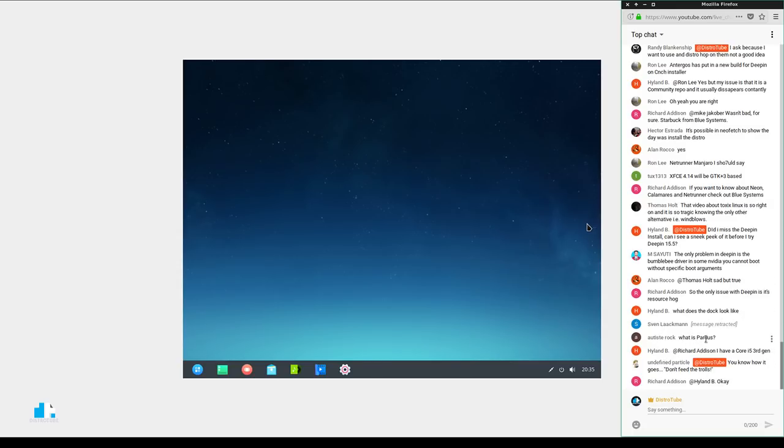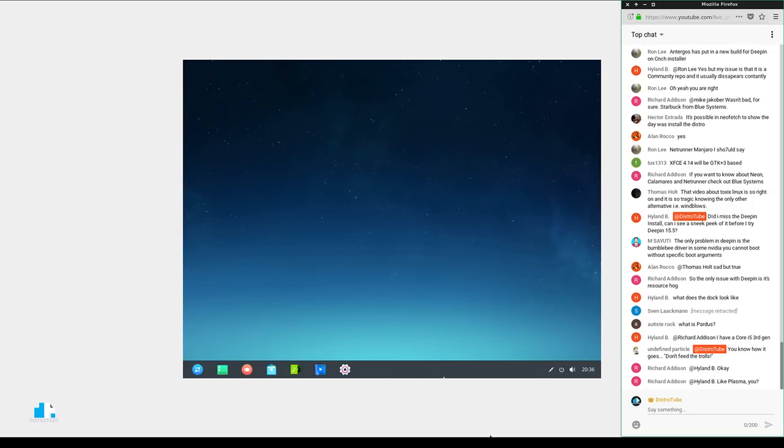Altis, what is Pardus? It is a Debian-based distro. It is a very old distro that started life as a Gentoo-based distro. Now it's based on Debian. This is their Deepin edition. As far as what's special about it, what's the difference between running this and just your standard Deepin distro? Probably not much.